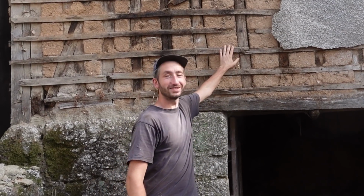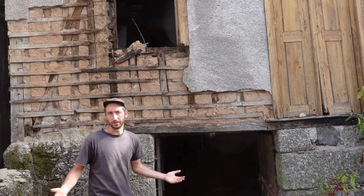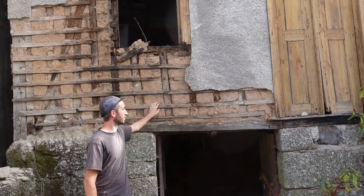So we're not gonna build with granite, but we still need to build something. So another material you can build with is wood. And wood you actually see surprisingly little being used around here for construction. If you see it, it's in ways like this. From the outside it looks like a stone house, but it's actually used a lot of wood.